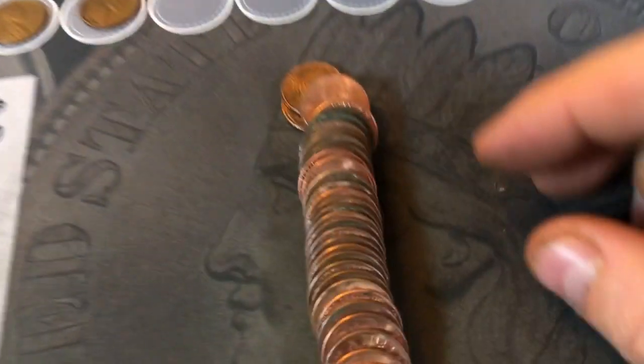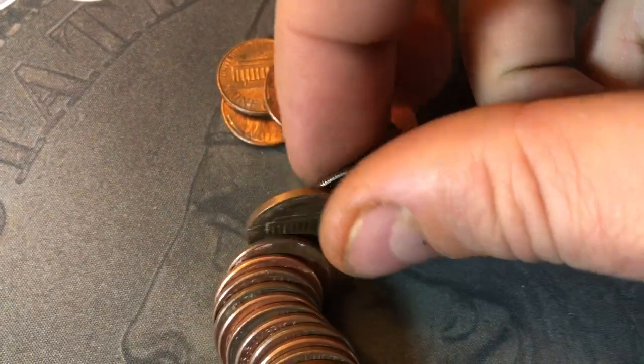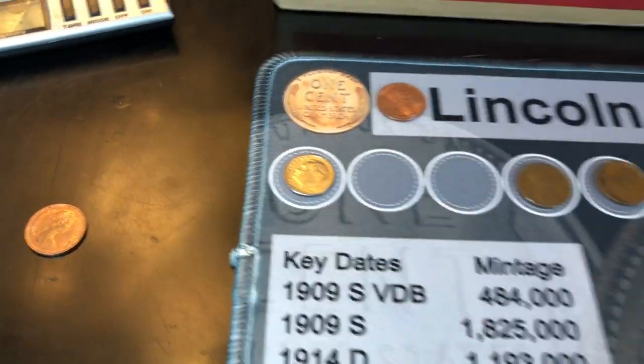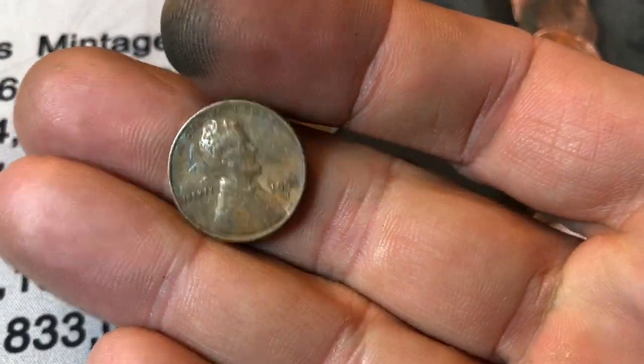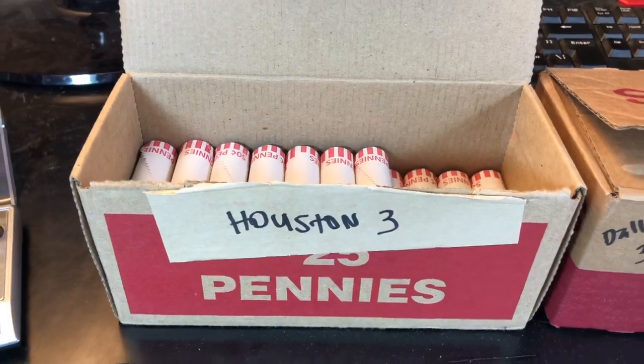Roll 18 is going to have an odd find in a bank wrapped roll. I saw it, laid it down, figured I'd grab it behind it. We've got a dime. Nothing like making 9 cents from the bank. Thank you very much. Roll 19, fourth wheat cent, fourth in a row, facing me, 53D. We'll take it. Roll 23, and we have wheat cent number 5.